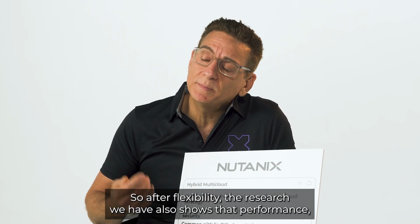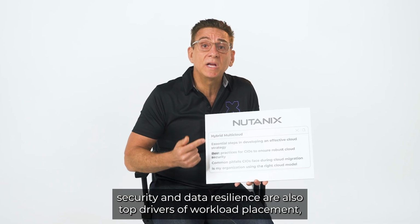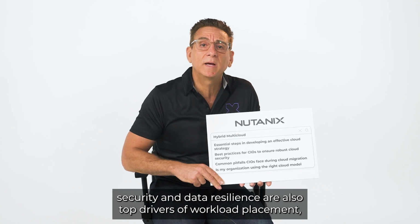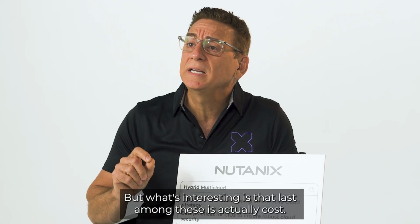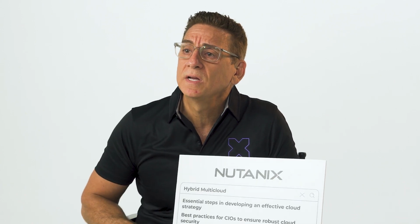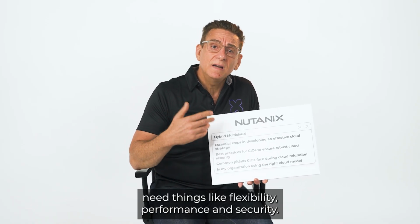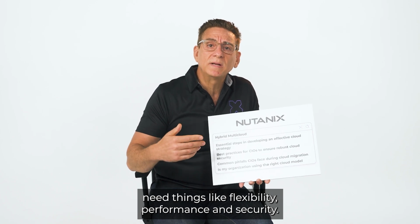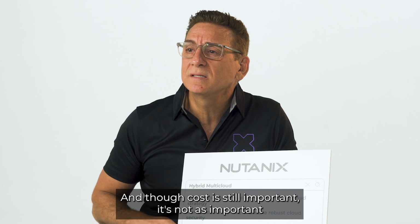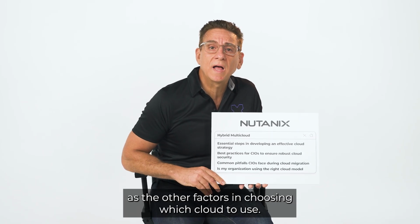So after flexibility, the research we have also shows that performance, security, and data resilience are also top drivers of workload placement. But what's interesting is that last among these is actually cost. So what that's saying is organizations need things like flexibility, performance, and security. These needs come first. And though cost is still important, it's not as important as the other factors in choosing which cloud to use.